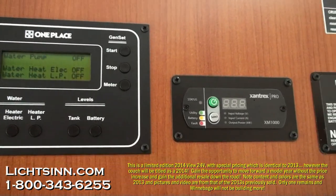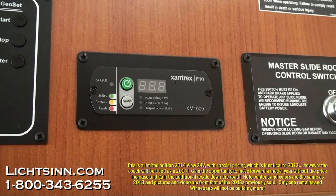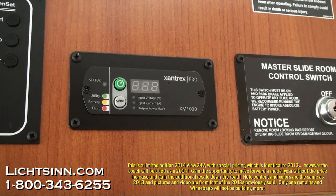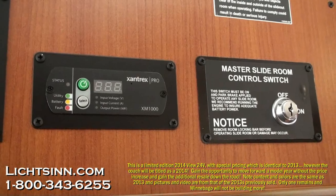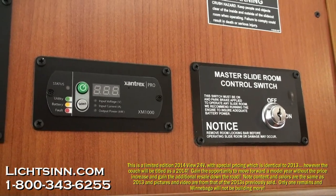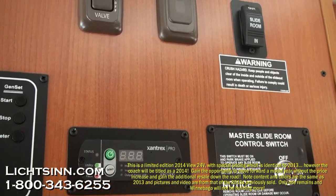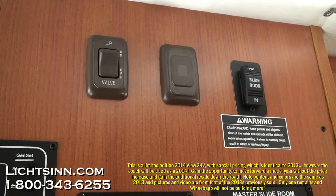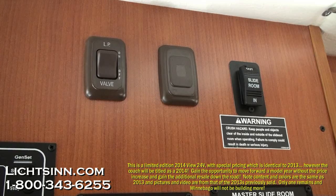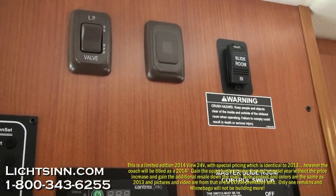Here's Winnebago's patented one-place panel with all of your gauges in one easy-to-read location, including the gas and electric water heater, the true-level holding tank monitoring system, this is the 1,000-watt inverter, and then also controls to start and stop the Cummins Onan 3.6 kilowatt LP generator. There you'll see controls for the master cutoff to the LP, slide room controls, and then the pre-wire for the heated holding tanks, which are available as an option.